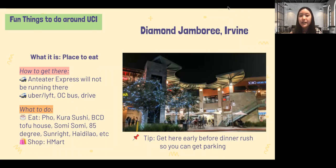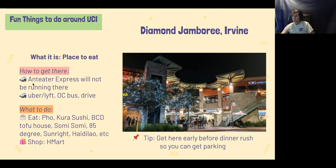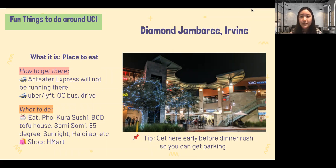Next is Diamond Jamboree, located in Irvine. It's a big food spot that students like to go to. Generally, the theme here is a lot of Asian food. The Anteater Express also used to run here, but because of COVID, no longer going here. So if you do happen to, Uber here is more helpful than driving because there is limited parking. So it's always a little scary to park here because I do have to say some people are not good at parking in this plaza.